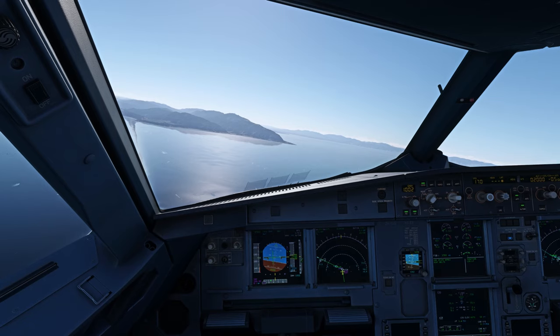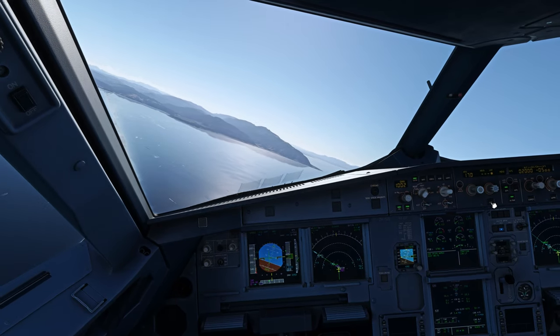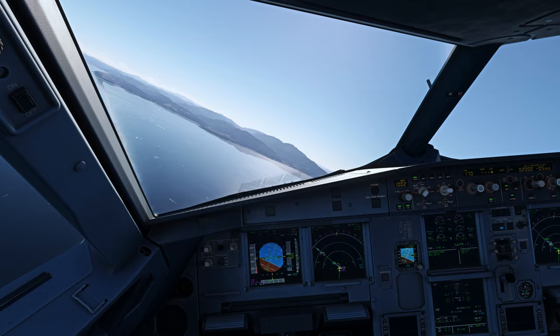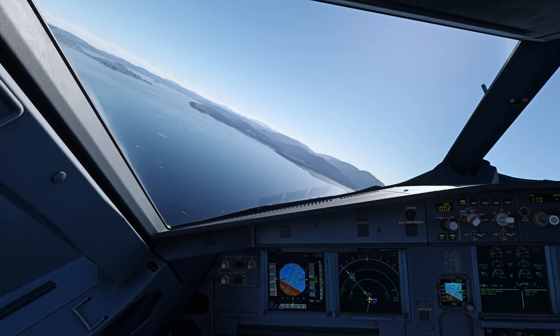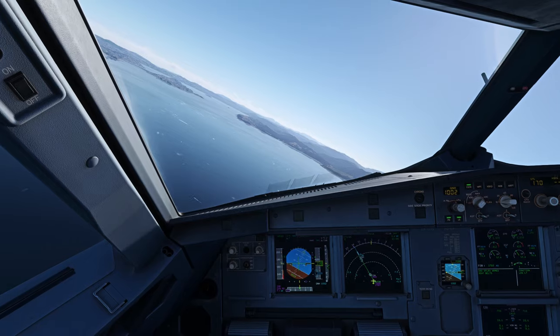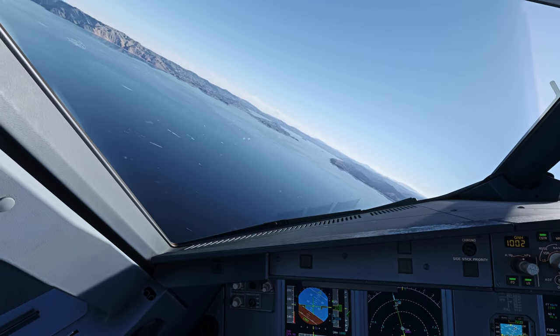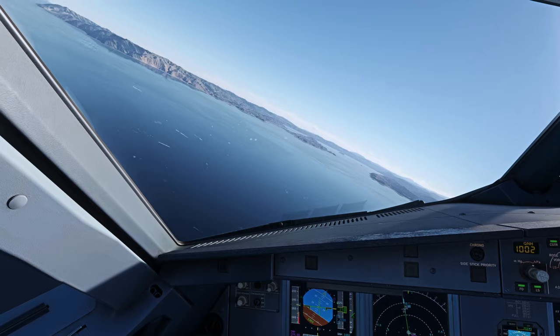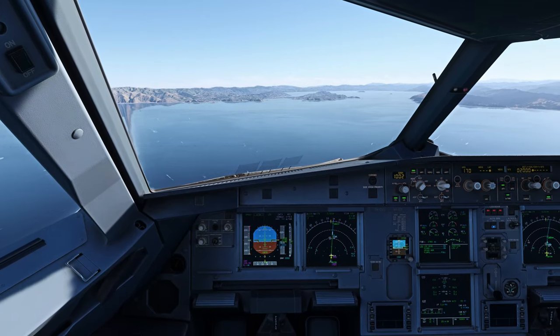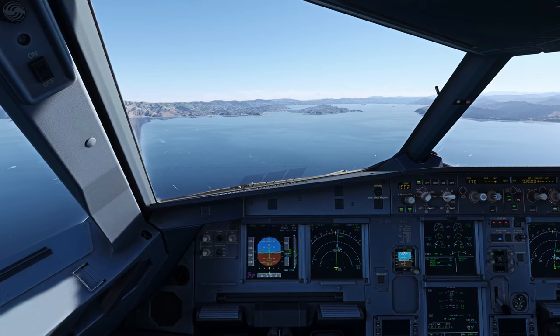Wellington approach, New Zealand 608 with you, descending flight level, 4,300 feet. Sounds Air 111, expect the visual runway 18 approach into Woodbourne. Expecting the visual runway 18 approach into Woodbourne, Sounds Air 111. New Zealand 338, contact Wellington Tower on 118.8.